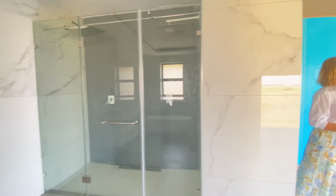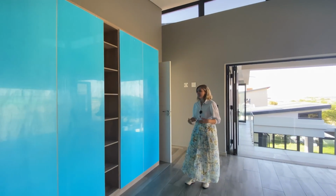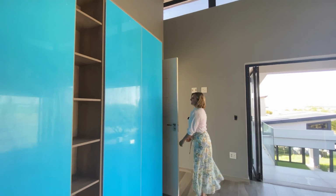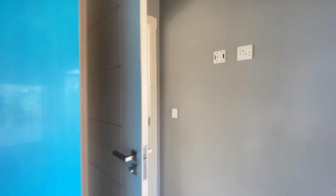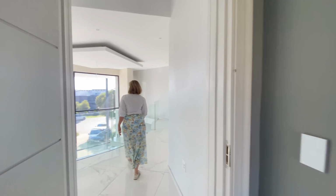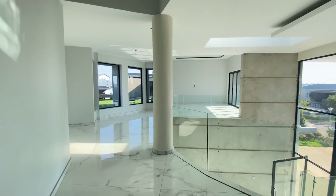This is the main bedroom. It's pretty much of equal size and grandeur. I was getting excited about the Smurf town here, but no blue. Cool. Very nice. This is bedroom number 2 on top, or 3rd in... This is the 3rd one on top.